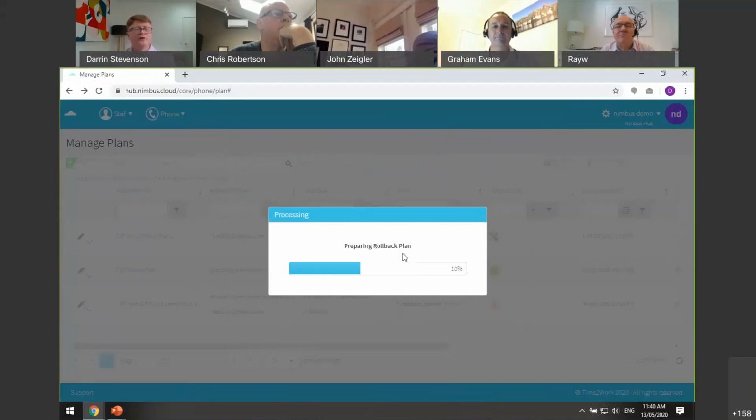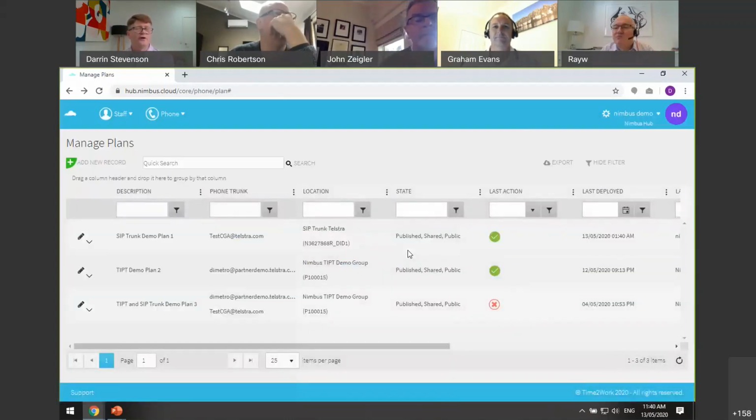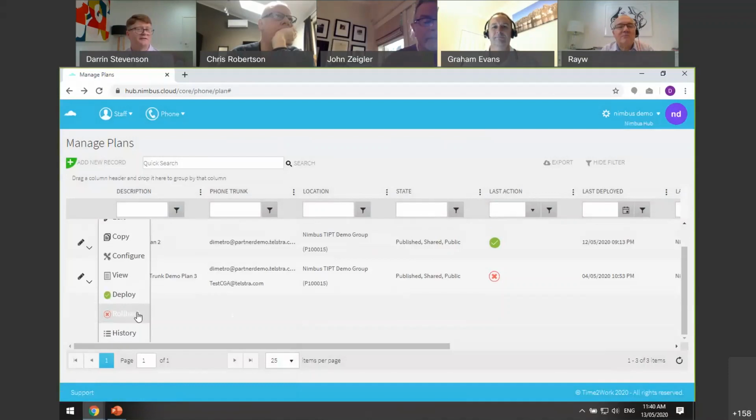You can see it's doing a preparing rollback plan. What we're actually doing is taking a snapshot of the current settings on the services just before we roll the plan. And the reason why we do that is when we want to take the plan out, we want to actually be able to put things back the way they were. So the next step, of course, is to do a rollback.